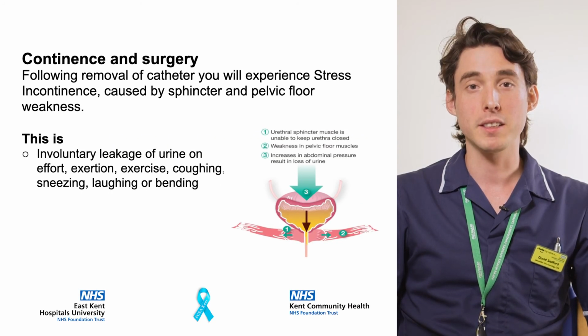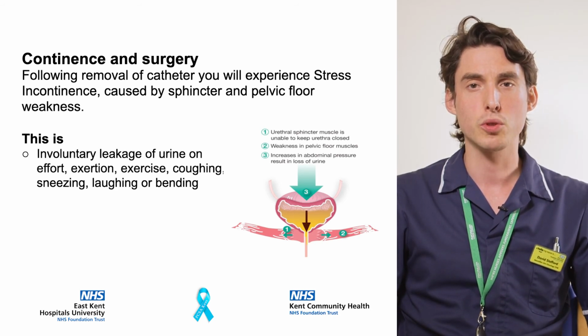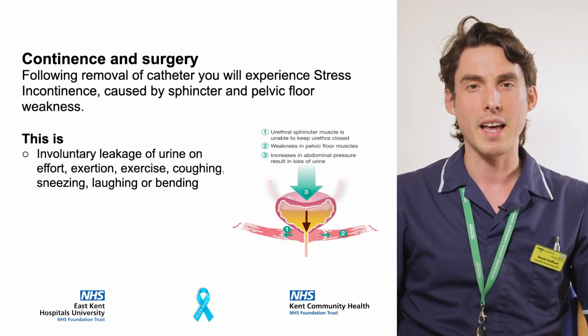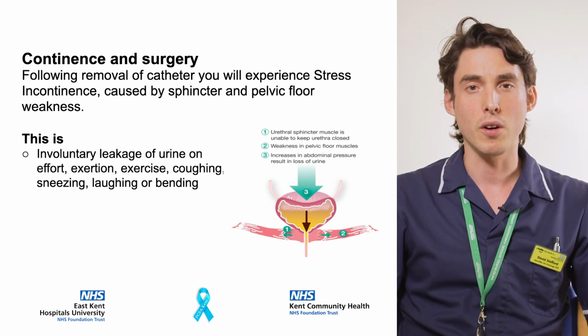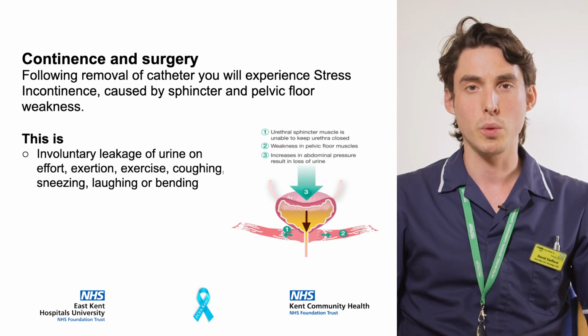Continence can be affected by this treatment. However, long-term incontinence that lasts longer than a year and needs further surgical treatment is around 2 to 3%. The majority of patients will have some degree of incontinence when their catheter is removed and may need to use incontinence pads for a period of time. With robotic surgery, continence recovers quicker.